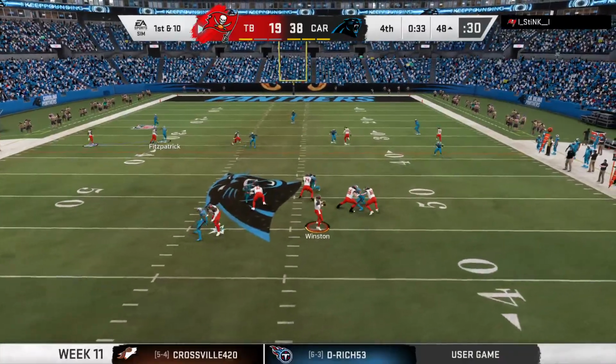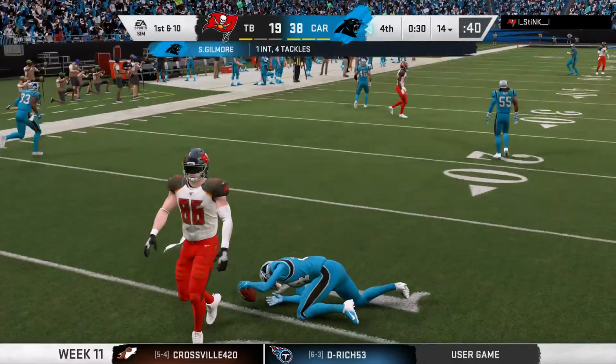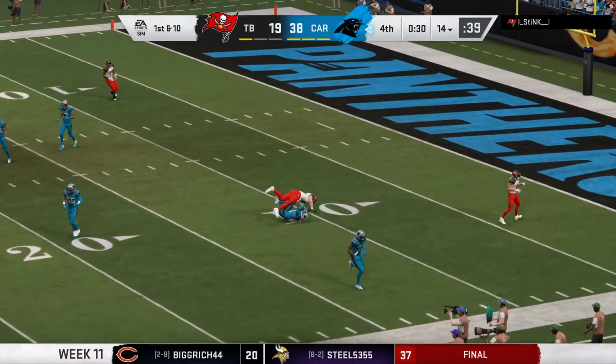Working out of the gun, Winston. He's going to let it fly. And my goodness, another interception. Picked off by Stephon Gilmore. And a big turnover there as his guys will get the football back.